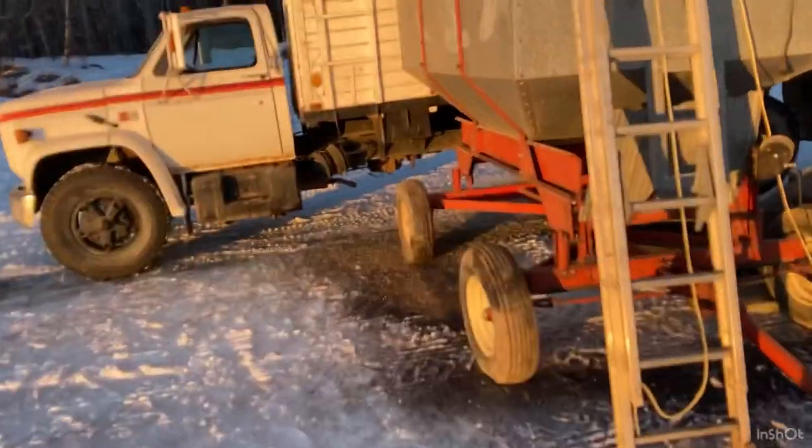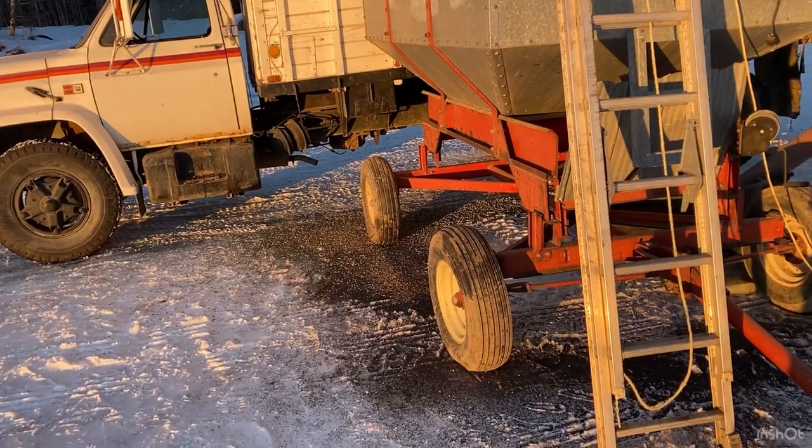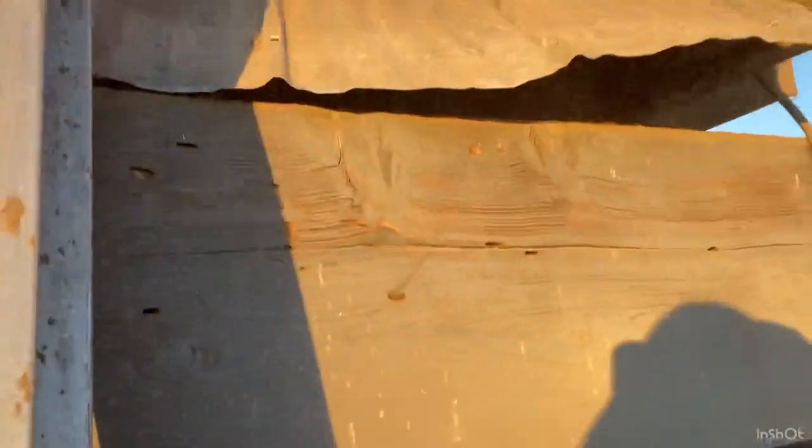There's a little bit of a mess around it. That's just kind of par for the course, but I'll shovel all that up and feed it to the chickens so it doesn't go to waste either. Now up here, we had to build it this high so we could get the trucks under it, or else it was just a fight all the time.